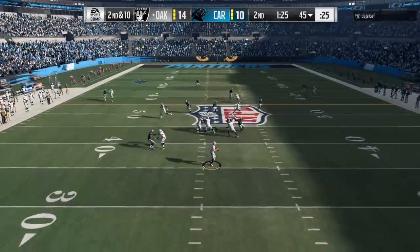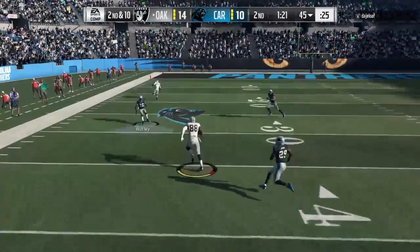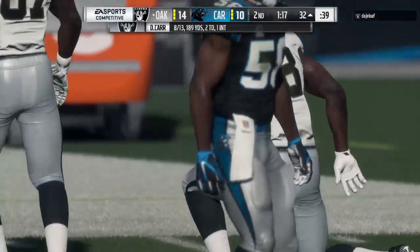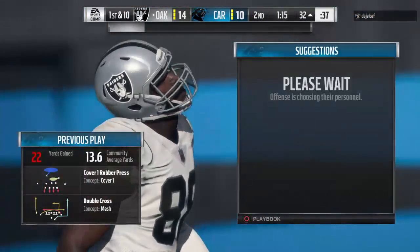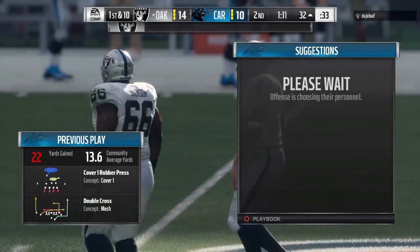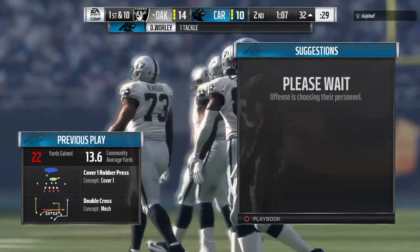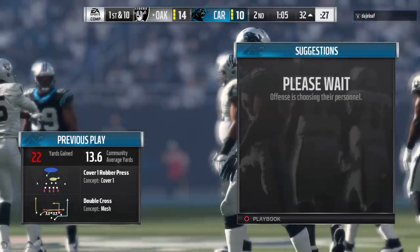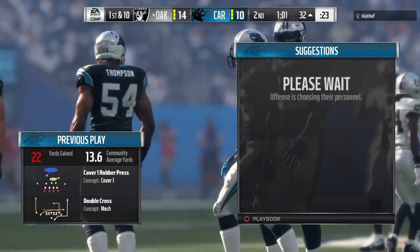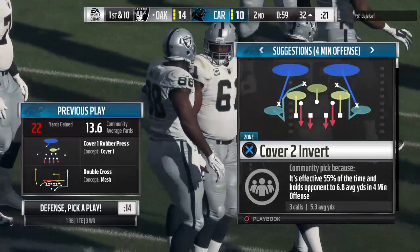Carr will try it again on 2nd down. It's caught by Clive Walford. And he takes this one down all the way near the 30. A good pickup there at 22. For many teams, the evaluation of tight ends has really changed. We used to wonder about how they would block first and foremost. Now we want to know how these guys can run because we envision them in offenses, catch the ball. How much yardage can they gain after that? And that on display there for a good pickup.